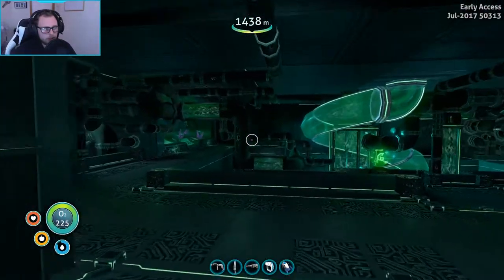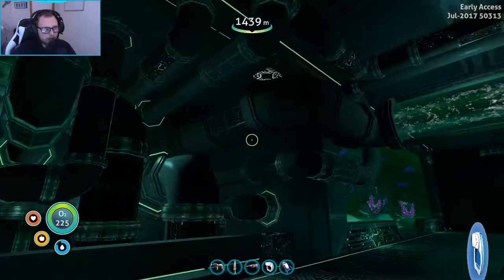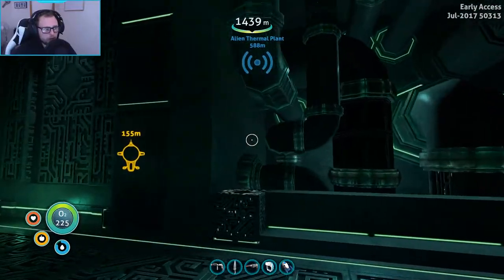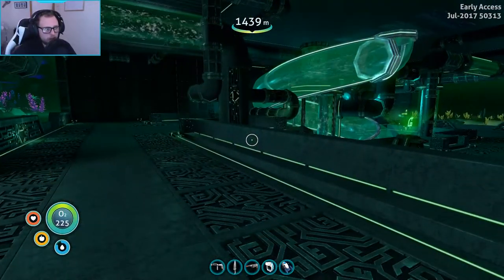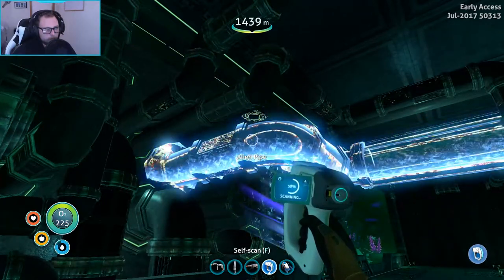Alright, let's see. Holy shit! This was just pipes with nothing. This looks dope. What could I scan then? That alien pipe.